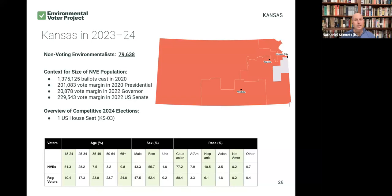All right, Kansas. Although Kansas does have a Democratic governor who won by a very tight margin in 2022, I don't think it's safe to say that this is going to be a state that is sexy in 2024, except for that one House seat that Sharice Davids represents, the 3rd congressional district.